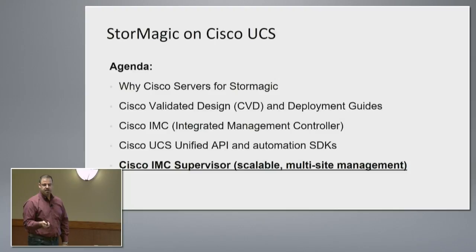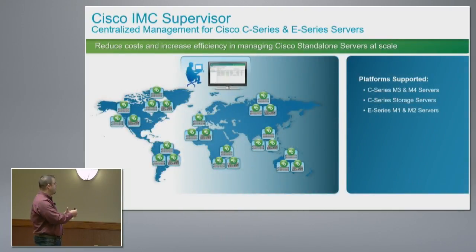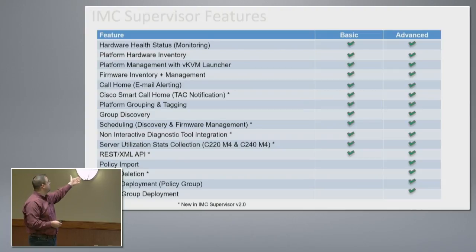And IMC Supervisor is the tool that we've built for managing hardware at scale. It supports the C-series servers. The S-series servers, although not listed, are supported here as well. The E-series servers as well. And basically, this is a virtual appliance that you would deploy in your infrastructure, and you can go out and register the BMC IP addresses or the Cisco IMC addresses for all of these remote servers and give you features like health monitoring, hardware inventory, the ability to launch remote KVMs, call home, both sending email alerts to administrators or even sending health information back to Cisco for proactive monitoring, a very important feature.